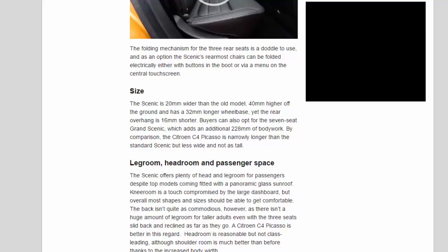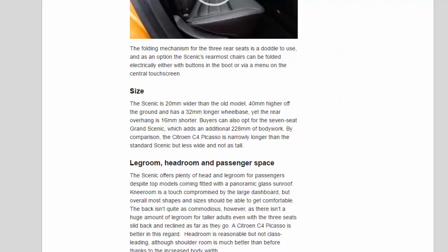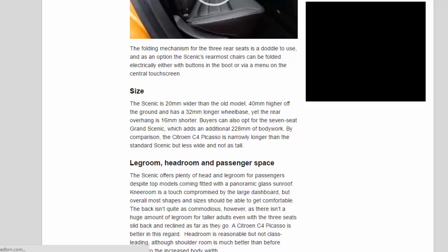Size. The Scenic is 20 mm wider than the old model, 40 mm higher off the ground and has a 32 mm longer wheelbase, yet the rear overhang is 16 mm shorter. Buyers can also opt for the 7-seat Grand Scenic, which adds an additional 228 mm of bodywork. By comparison, the Citroën C4 Picasso is narrowly longer than the standard Scenic but less wide and not as tall.